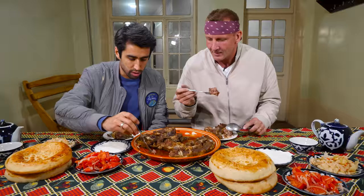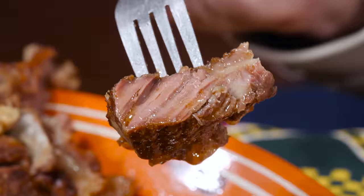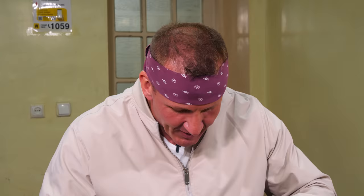You know what I'm gonna do? Dip it. Give it a dip in the oil. That is awesome. And the seasoning, it's just perfect. Beautifully stewed, soft, juicy, fatty. It's even better when you dip it. True, all the drippings that came off of there. So good, man. That's incredible.